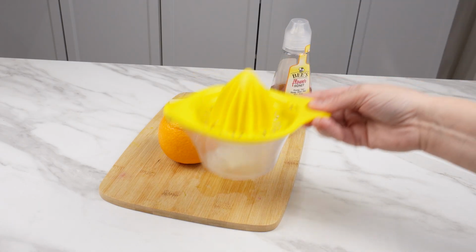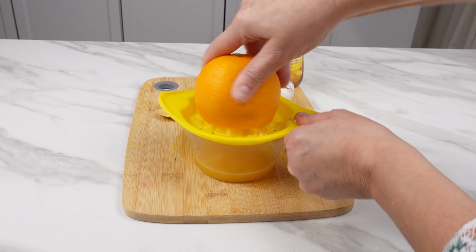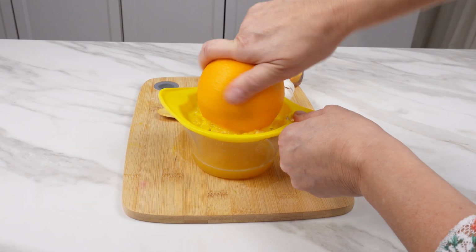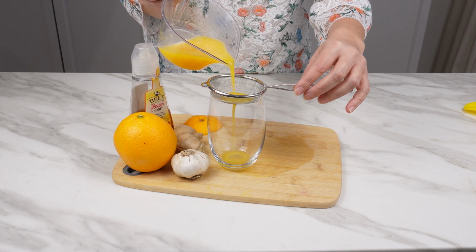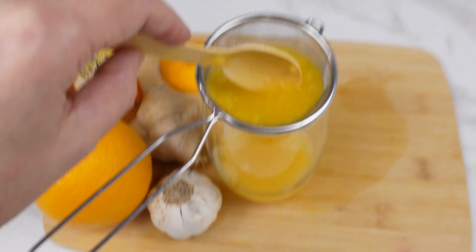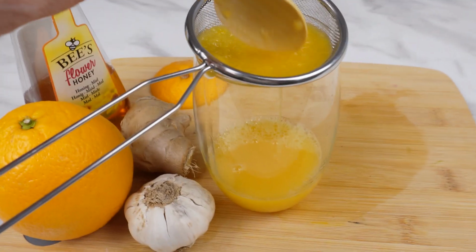Take a citrus juicer. Squeeze the orange with the mixture on it. The juicer strainer will drain the garlic and ginger pieces. Pour the mixture into a small jar. The dosage for children under 2 years old is 2 teaspoons per day. Adults can drink the entire mixture at once.